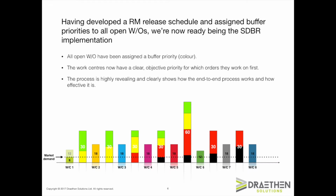The diagram illustrates what applying the buffer management priority system to every work order in our little plant could look like. You can see now that the inventory queues are divided between black, red, yellow and green work orders. You would normally expect to see the colours dividing between the plant with more black and red orders towards shipping and more green and yellow orders towards raw material release. But in my experience, I've seen all sorts of distributions, and the process is highly revealing as to how the whole plant, from order acceptance to shipping, is working, how effective the end-to-end process is, and how synchronized the different functions are. For instance, I've seen on several occasions red and black work orders at the first operation in the process. How on earth can this be the case?